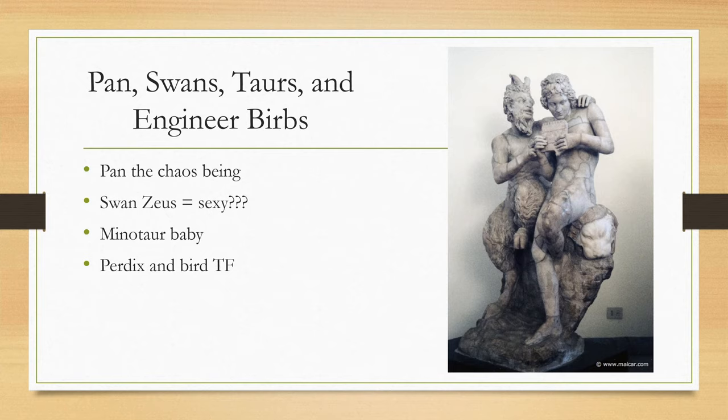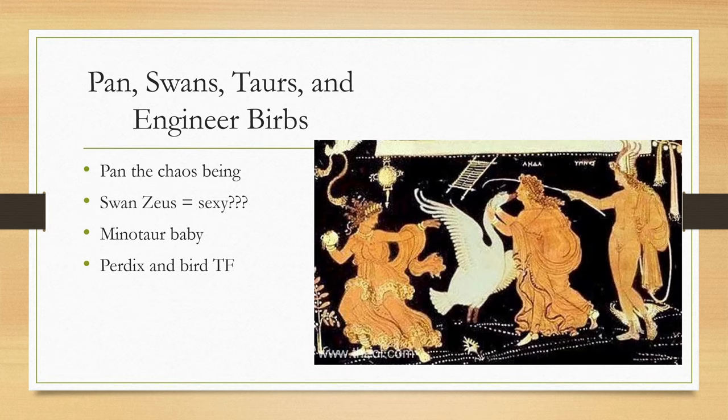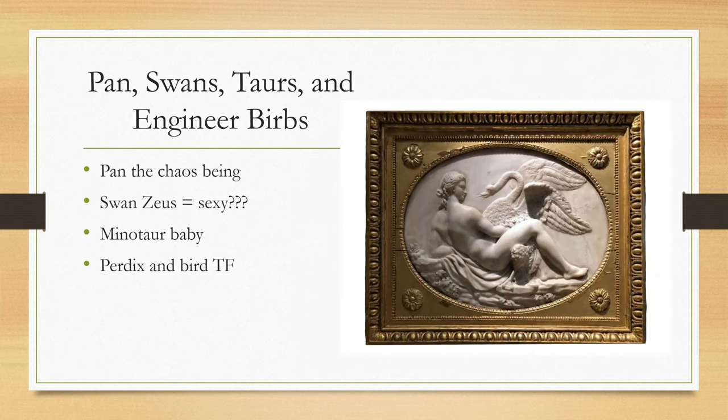But he's not the only god to dive into the animal realm. Zeus seduced Leto as a freaking swan. Swan kisses, swan kisses, swan kisses! Give him a big old smooch!